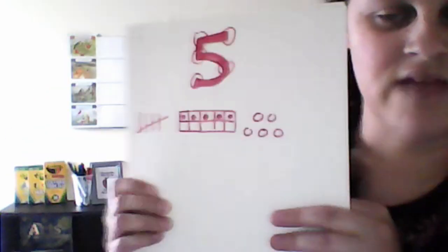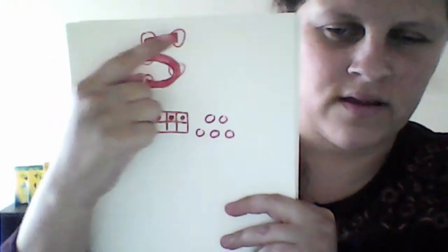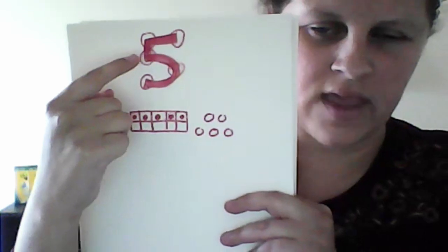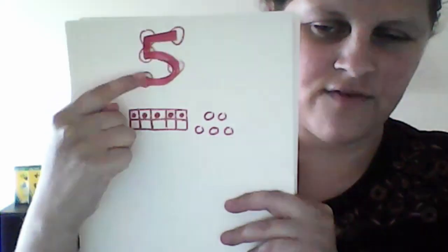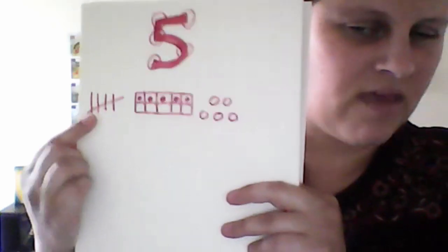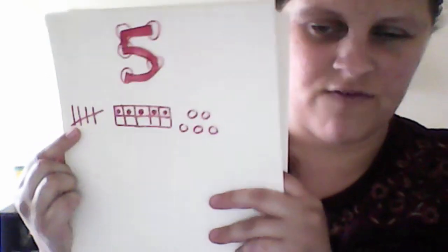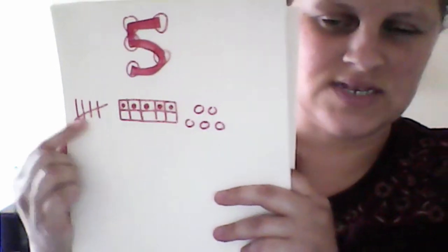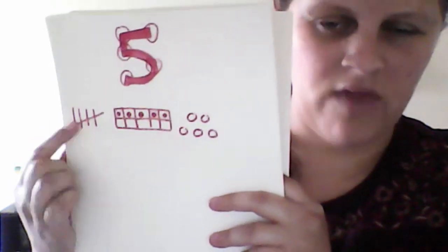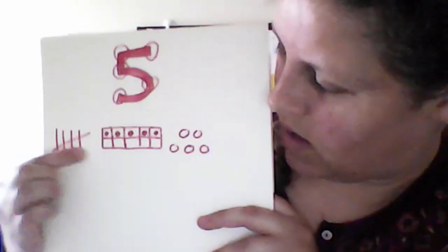All right, we're getting some bigger numbers here. This next one is number 5. 1, 2, 3, 4, 5. And you'll notice something different happened with the tally marks. To help you keep track, whenever you get to number 5, that one is diagonal. You kind of cross out the other 4. So you know this is 1, 2, 3, 4, and 5.